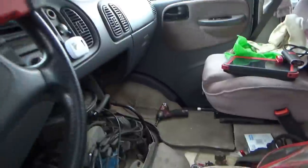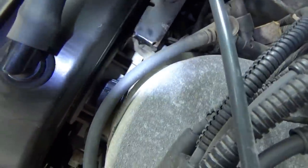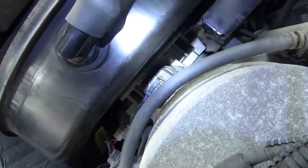Runs absolutely perfectly. We can try the Snap-on, see if that has the IAC counts. Interesting. Got the cover off the engine here. And our idle air control motor is conveniently located right there, four wires. I don't know, it doesn't look factory to me. It looks a little too clean, has some numbers engraved on it.